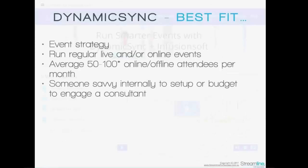Really, Dynamic Sync I don't think is the best fit for everybody. It's really a good fit for yourself or a client that might actually have an event strategy. So events are core to how you're getting out there, whether it's from a promotional point of view or whether it's fulfillment. So if you're running regular live and online events, I think it's definitely worthwhile looking at. And really, there is an average of 50 to 100 online and offline attendees per month to really get the value out of it.